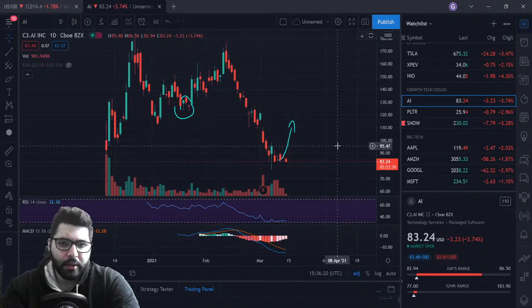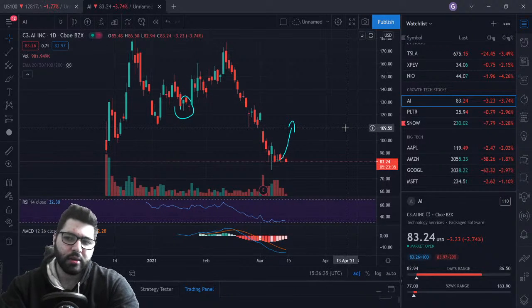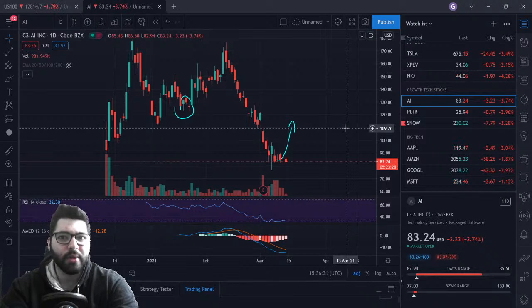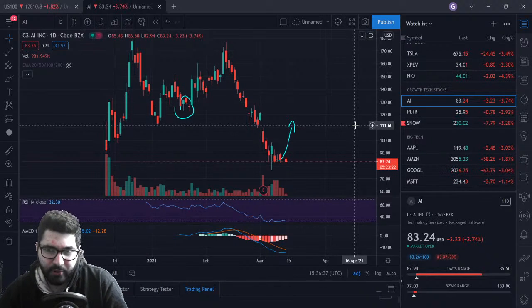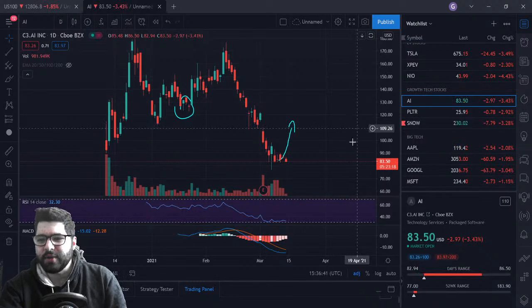And because their last earnings wasn't so good, they're lowering the expectation on C3.ai. So if next earnings they perform okay, it's going to be really good because they have lowered their expectations on the company. The share price went down like what, $100? It became a lot cheaper.